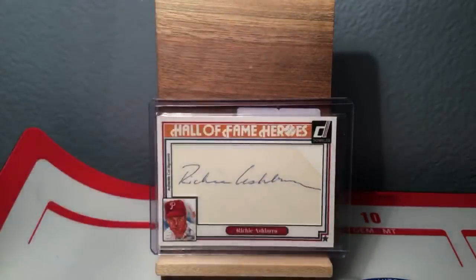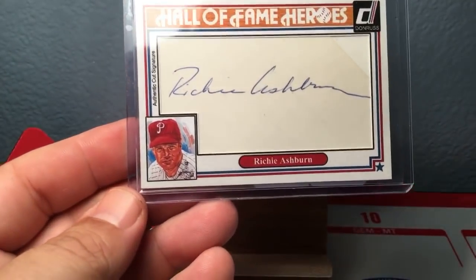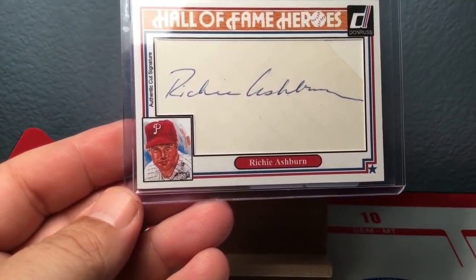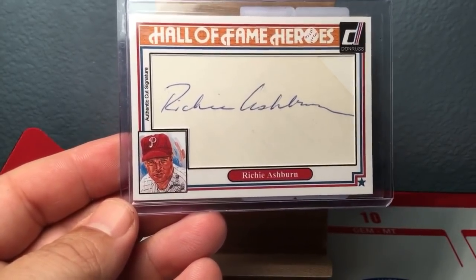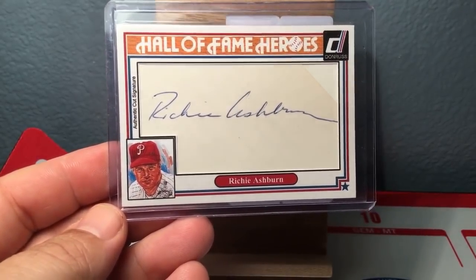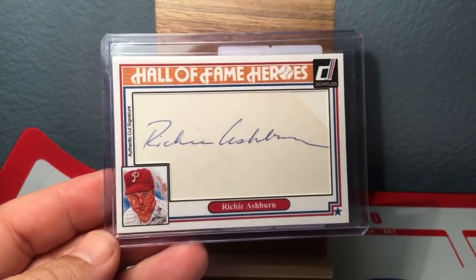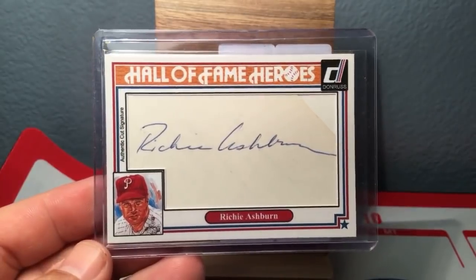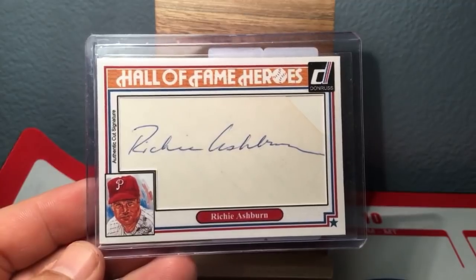You can see down here on the Richie Ashburn, the picture is actually from his Hall of Fame postcard, which was also painted by Dick Perez. I thought it would be cool to take Dick Perez art, the style of the Hall of Fame Heroes, and create these cards using plain old 3x5 cards that I had lying around that were just going to stay 3x5 cards forever. I had this guy make these for me. He did a really, really great job.